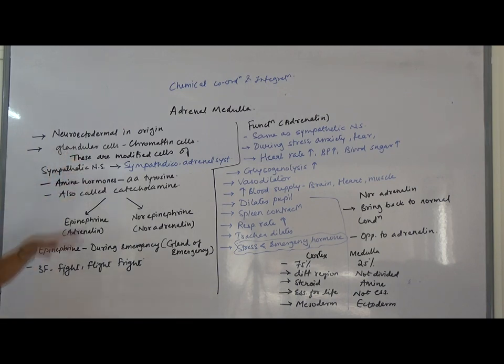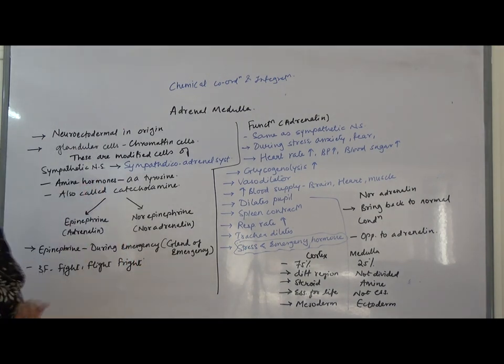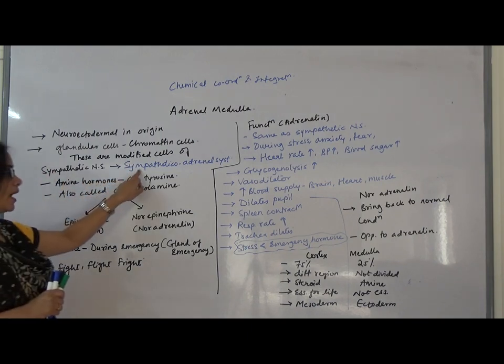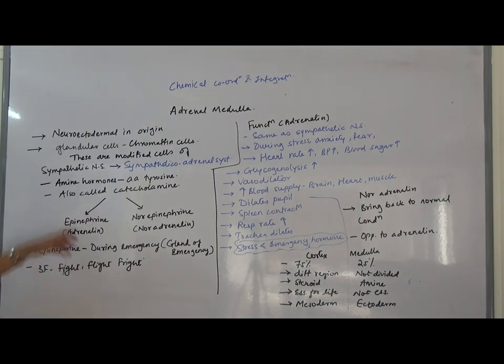So here there are the glandular cells which are called as the chromaffin cells, and these glandular cells are again the modification of the cells of sympathetic nervous system, basically the postganglionic fiber of sympathetic nervous system. So because of the relation between the sympathetic nervous system and adrenal medulla, this is also called as a sympathetico-adrenal system, because in hormones of adrenal medulla, sympathetic nervous system plays a major important role.